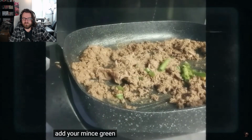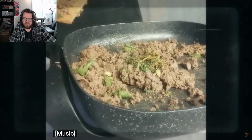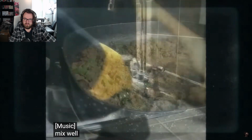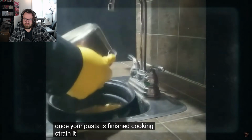Add your green onion and then the spices. That looks like dog food. Mix well. Once your pasta is finished cooking, strain it.